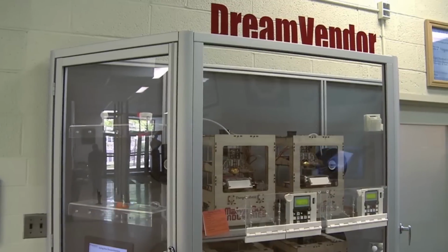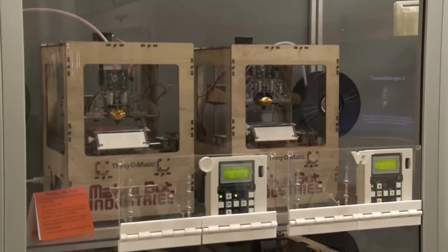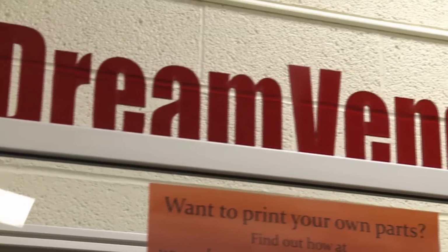We're in the lobby of the Mechanical Engineering Department at Virginia Tech. This is our Dream Vendor. This is the only 3D printing station of its kind that allows students to have free access to it and control over it. I originally started in engineering because I really loved robots. And when I discovered 3D printing, it's like a robot that actually makes something. So that was really exciting to me.